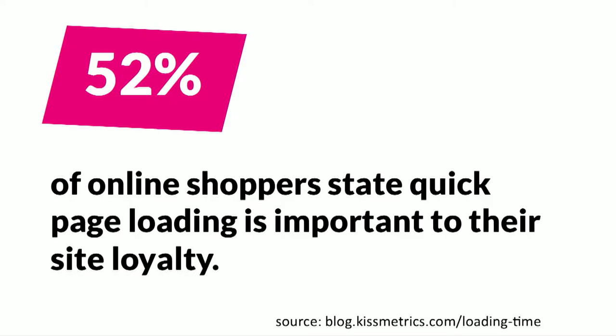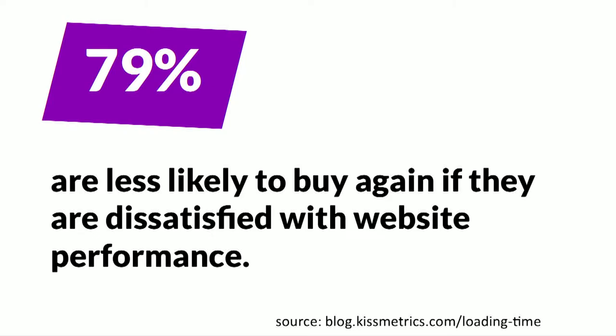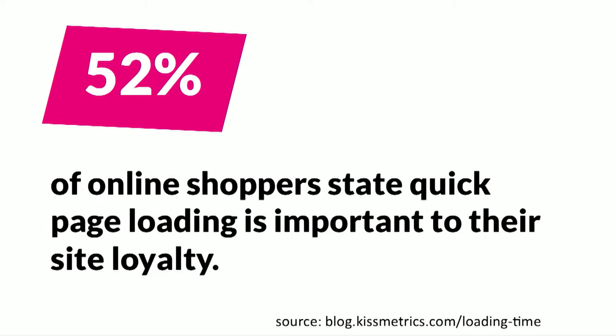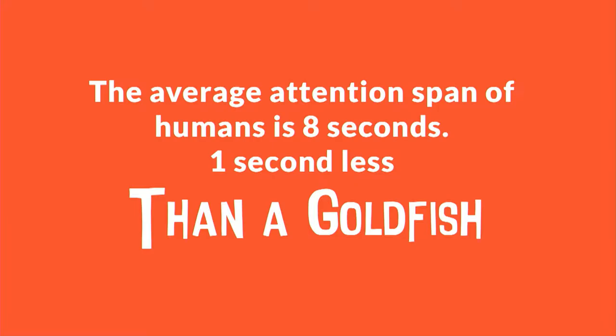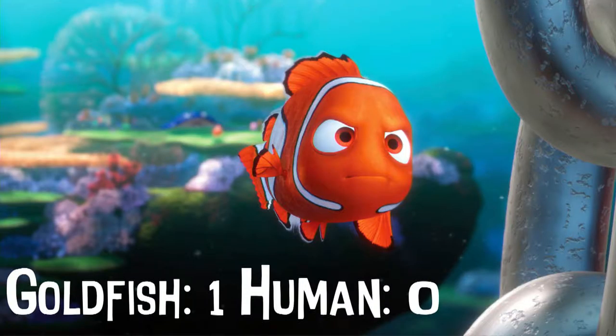52% of online shoppers say page loading is important to their site loyalty. If you're online shopping and you're ready to pay, would you feel nervous if the process would take too long? Would it stop you from wanting to buy from that website again? 79% of users are less likely to buy again if they are dissatisfied with the performance. Perhaps that is because the average attention span of a human is now 8 seconds, declining from 12 seconds in the year 2000. This means that goldfish beat us by 1 second.